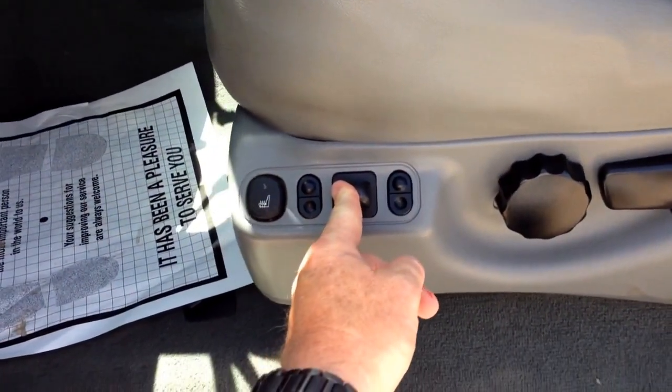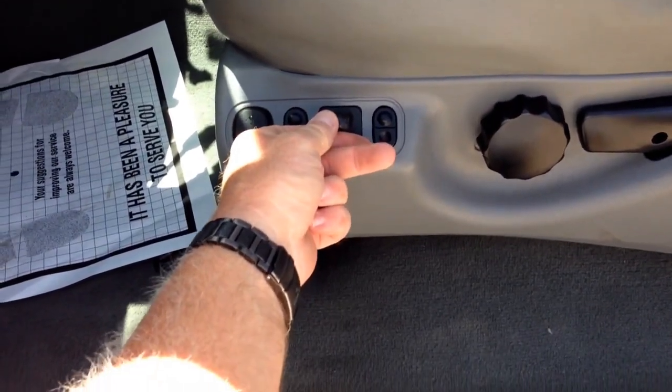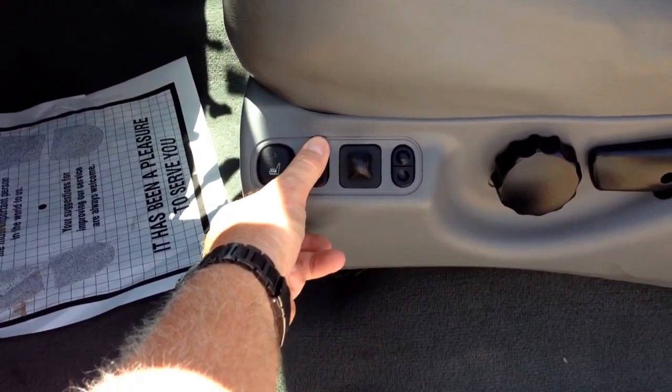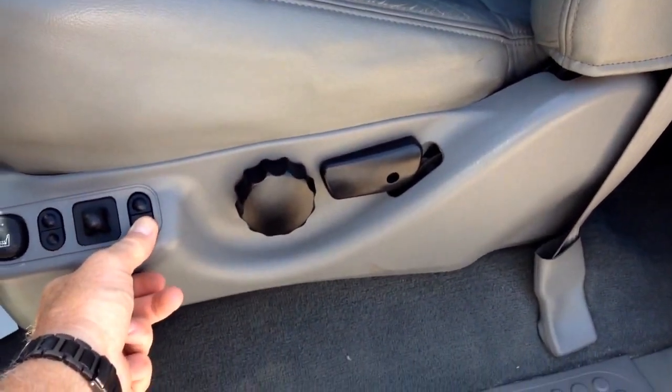On and off. Seat back. Seat forward. Full seat up. Full seat down. Front seat cushion up. Front seat cushion down. Rear seat cushion up. Rear seat cushion down.